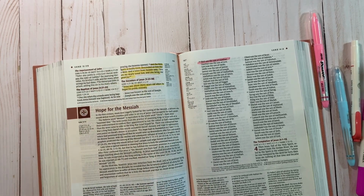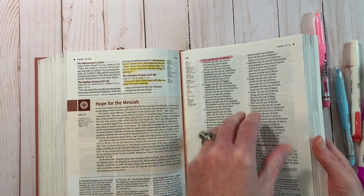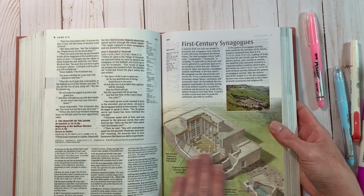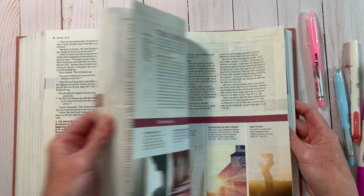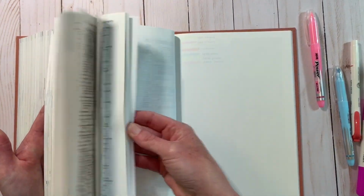Now, if I'm Bible journaling, it doesn't really matter. I don't care about bleed through. So it's all about being creative in a different way. But moving on, I do want to show you before I wrap it up. Here are awesome group pictures of the synagogues. More amazing pictures. I do want to show you the maps back here.